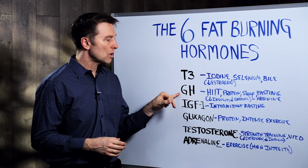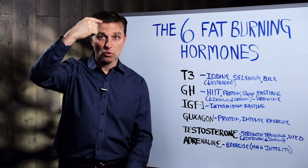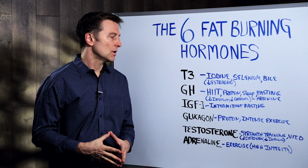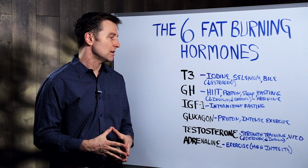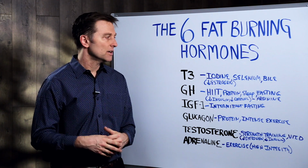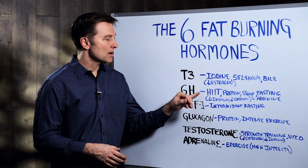Okay, now growth hormone. This is like the most important one. It's made by the pituitary. It works through your liver. So a lot of the hormones will be effective if the liver is working. So that's why it's important, not necessarily to trigger them, but just to get your liver healthy. But growth hormone will help you burn fat, primarily at night.